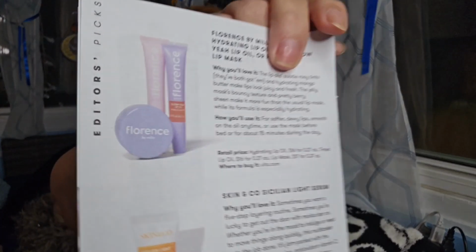Next, now this wasn't a choice. I believe they chose for you. This is by Florence. You could have gotten either the hydrating lip oil, the tinted lip oil, or the Hit Snooze lip mask. So these are the Glow Yeah. So I did get one of the lip oils. Now, did I get the tinted one? Don't know. Probably not, because it looks like the tinted one is in purple. So a little bummed. Oh no, it says tinted. Okay. All right. Definitely clear.